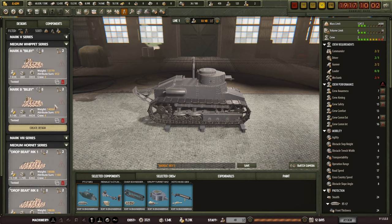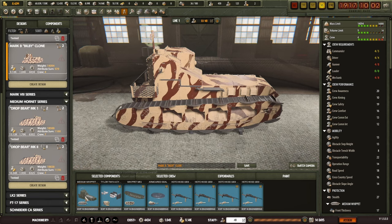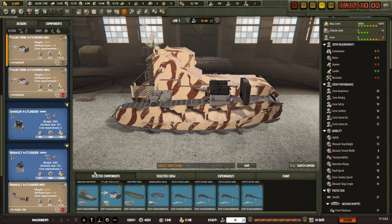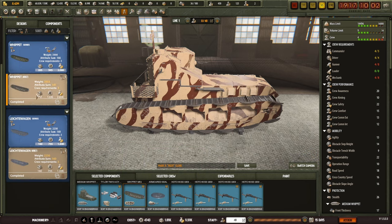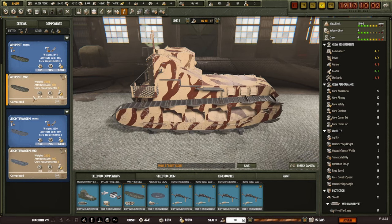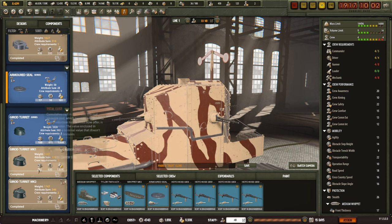So we will go to the Bilby, and we want to update this design. We might even want to remake the hull for this. What weight do the different tracks give us? No, that's 11 tons. So the Whippet tracks give us 16 tons. We might want to remake these tracks. We'll see what the final thing turns out like.